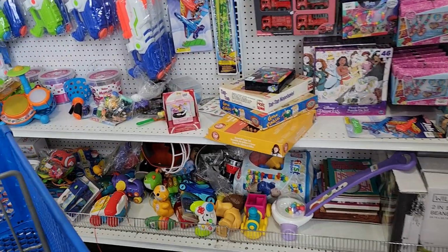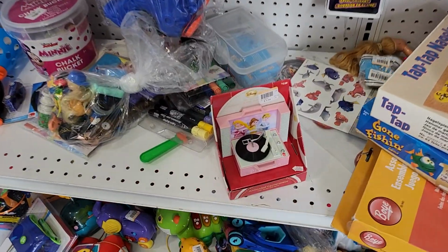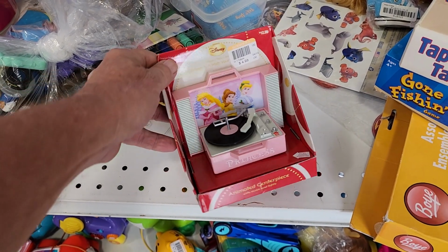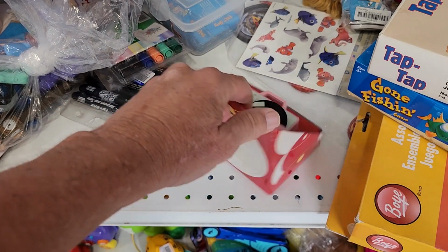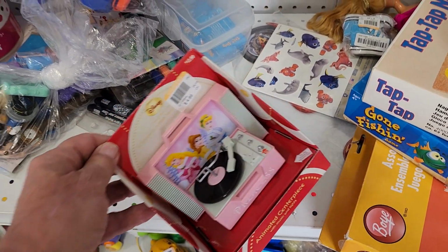As I continued to walk through the toy section, I noticed this animated Disney princess centerpiece. Now, when you push the button, the record spins, and the princesses sing songs. It was only $4.98, and online these go for around $25.